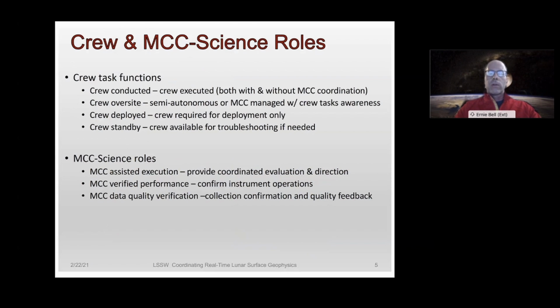Secondly, you could have a category where the crew is only required to provide oversight, such as a semi-autonomous or an MCC-controlled type of activity that only requires minimal participation from the crew. A third category could be a crew-deployed type of task, where after initial hardware deployment and setup, MCC is now able to fully operate and control the hardware. And then a final category would be tasks where the crew is only required for troubleshooting or recovery from failures of the hardware.